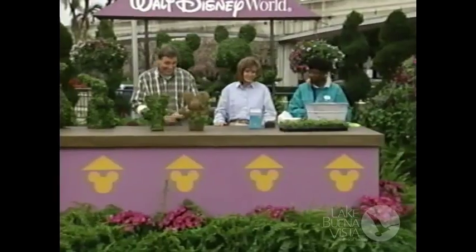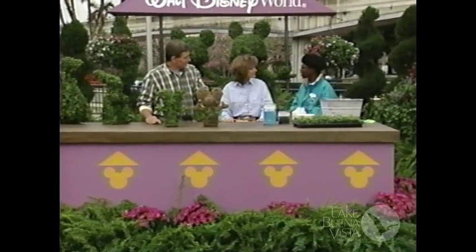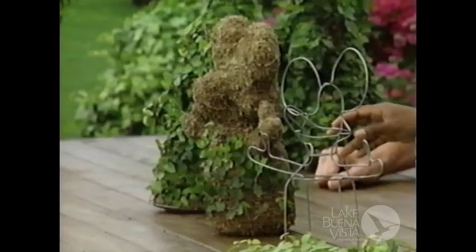Okay. Show us how to do this. Is it pretty simple? It's relatively simple. It's just going to take a little bit more time for it to grow and such. Not kind of a quick little guy as this one right here, but it's relatively easy. A lot of people like to do it.